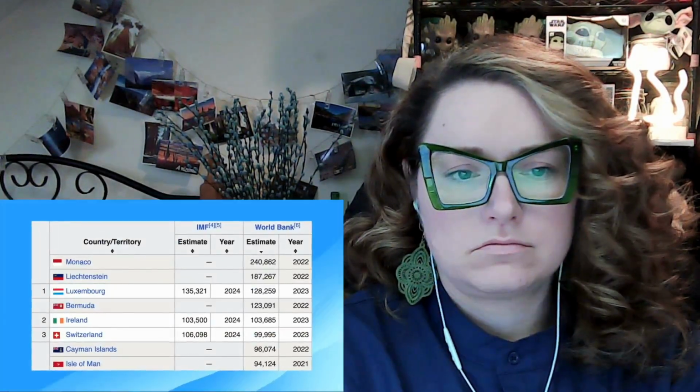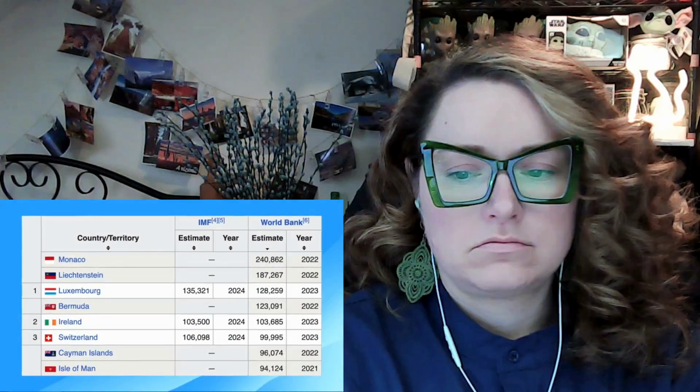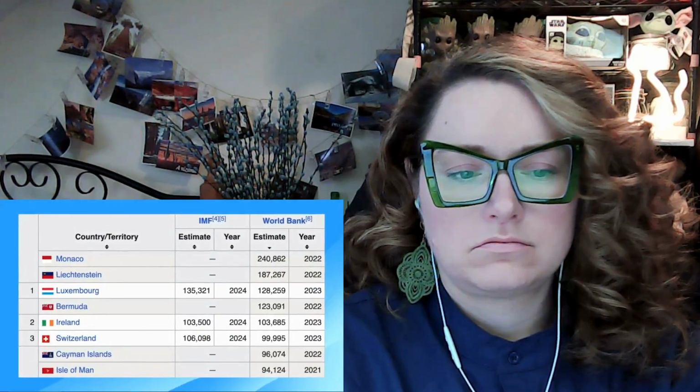Now, the economy size of the island is actually quite impressive considering it has such a low population. It's roughly $8 billion US. That's about the same economy size as Montenegro, a country with a population of around 630,000. This therefore gives the people of the island a GDP per capita of around $94,000 US, which according to the World Bank ranks them as the 8th richest people on Earth.